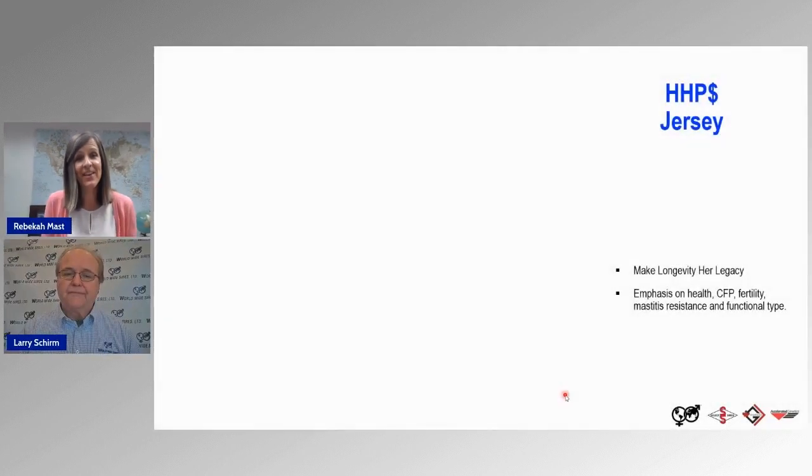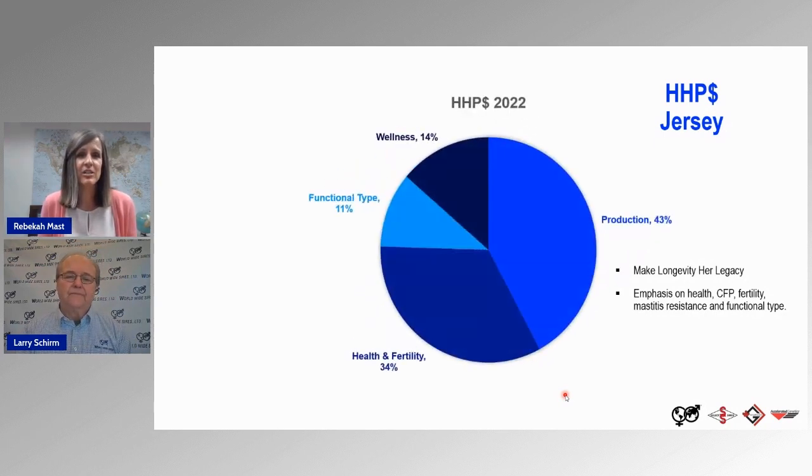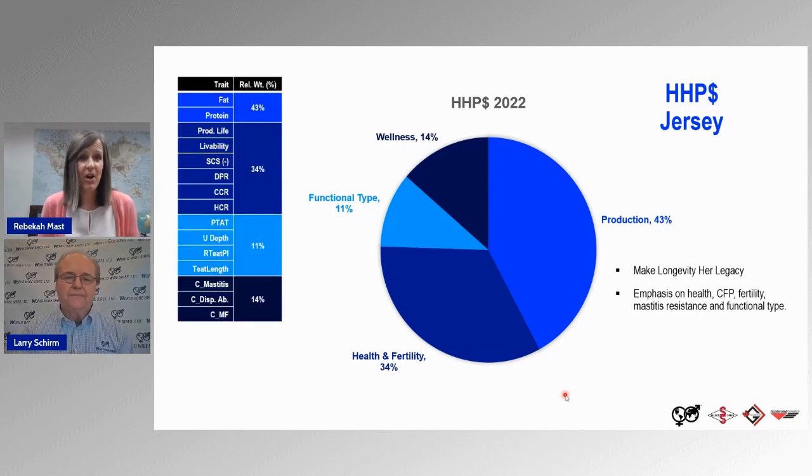And I mentioned the mastitis word again, Rebekah, so we have to talk about Jerseys and HHP dollars. That's probably the most exciting thing, especially for our Jersey enthusiasts: we have HHP dollars for Jerseys now. One of the things to emphasize here is we didn't just copy the Holstein HHP index, because these are not the same breed. There are different challenges that each of these breeds have, and different opportunities. So, as you said, breeding for the type of cow that you want is going to look different for Holstein and Jersey producers, because different traits really impact them and are going to drive them to the next level of profitability and productivity.